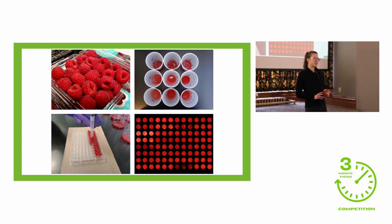Now, how come at the grocery store we find so many different colors and even color combinations for apples? But then when it comes to raspberry, we only get one single red shade. The reason is simple. This is the red shade that consumers associate with high quality and fresh raspberries. Anything darker or lighter than this could be perceived as either overripe or underripe, and such berries would end up sitting on the shelf unsold.